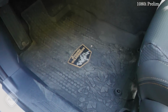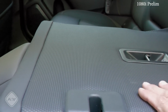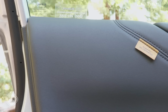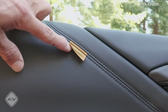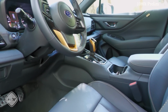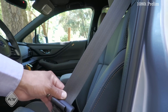To help protect the interior, we have rubber Wilderness floor mats, rubber material on the backs of the rear seat backs rather than fabric or carpet, and imitation leather upholstery with this really interesting golf ball-like texture. Although not exactly interior protecting, there are tons of gold accents everywhere and even little Subaru Wilderness t-shirt tags. There's gold on the shifter, gold on the steering wheel, and even gold stitching on the seats. But oddly enough, no gold seatbelts. I do think that's a missed opportunity.